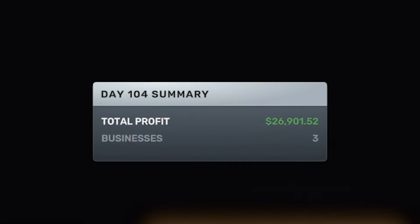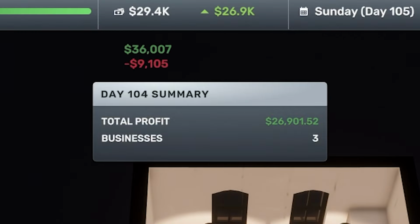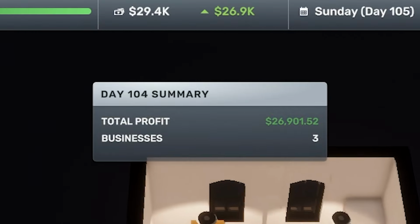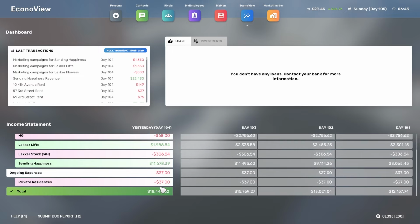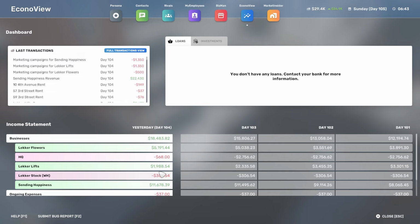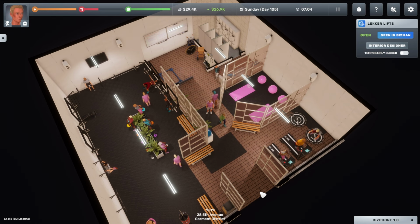Day 105, $26,901.52. That is fantastic. Majority of that is coming from Sending Happiness. So total income is 18,000 or something. Yeah, the revenue was fantastic. Theft at Lekker Sending Happiness is almost 4 grand. That is terrible. Reached a weekly income of 50,000. That is fan-freaking-tastic. So everything is in.